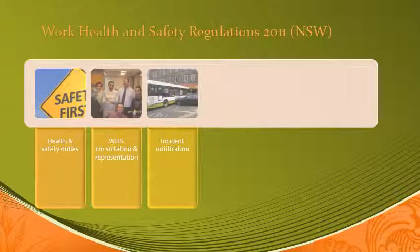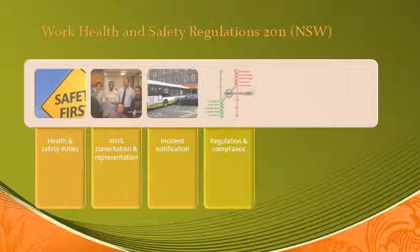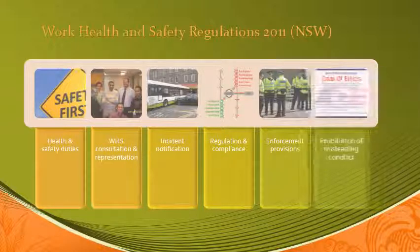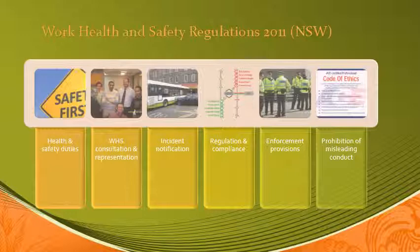Next one, we're looking at incident notification, and this is a way of reducing hazards within the workplace before they happen. Next one, regulation and compliance, so that everyone is complying with their obligations to the Act and the regulation. Who enforces? The federal government and also state and the councils. And finally, the prohibition of misleading conduct, ethics from an employer, employee, unions, and making sure everyone is doing what they're meant to be doing within the Act and the regulation.